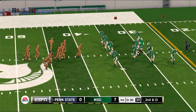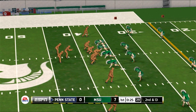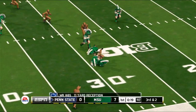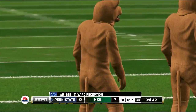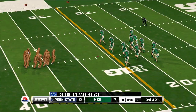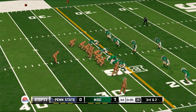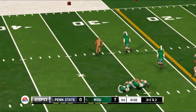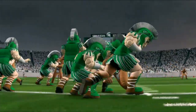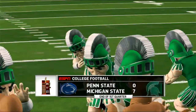It's second down now. 13 to go. Ball on the 37. Excellent open field tackle. That's good for a gain of 10 yards. Third down. Now he pitches it. He's taken down at the 28. A long ways yet to go, but at the end of one, the Spartans with a touchdown lead.